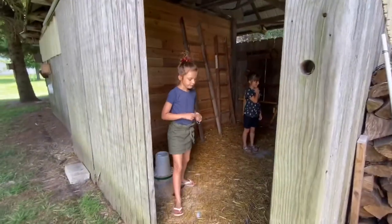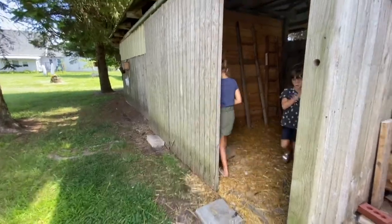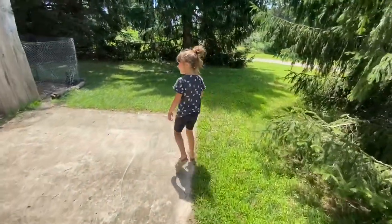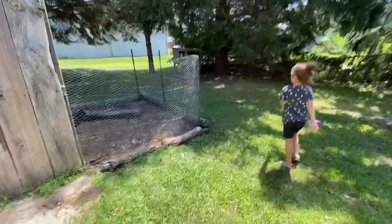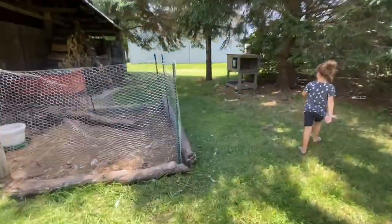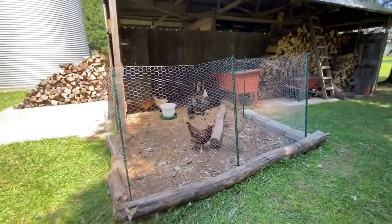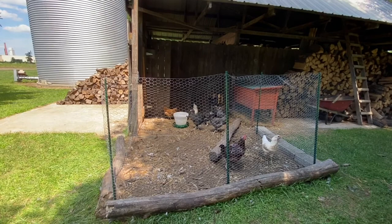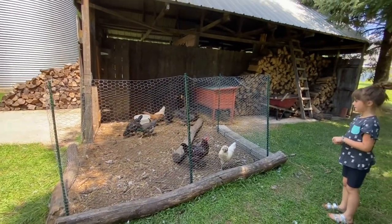Yeah. All right, so now it's time to feed the animals. Mm-hmm. Where do you go when you feed the animals? Okay, I'll show you. We go back here. At first you'll see the store, and then you'll see the chicken coop. And that's my new bunny. Mm-hmm. There he is. So here's the chickens. You guys, the lid came off the water out here. What? We need to fix that.